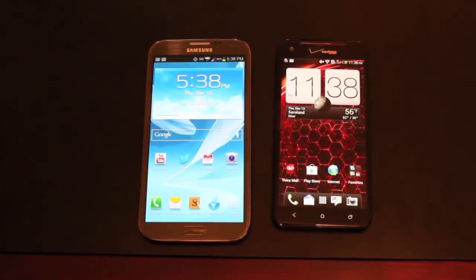The next thing I want to talk about is performance. Now, they both are running quad-core processors. The Samsung Galaxy Note 2 has the Exynos 5 that's clocked at 1.7 GHz, while the HTC Droid DNA has a Snapdragon S4 Pro that's also quad-core and is clocked at 1.6 GHz.